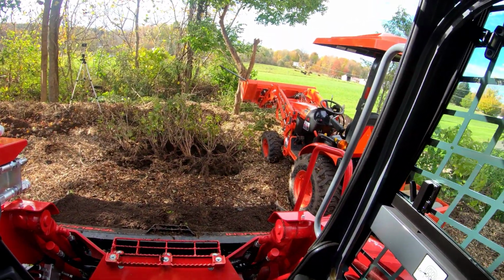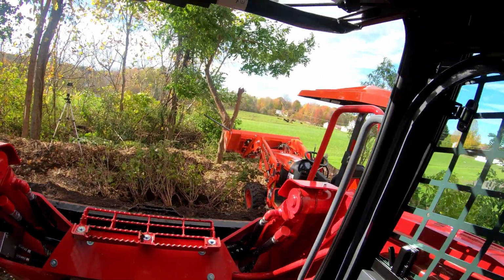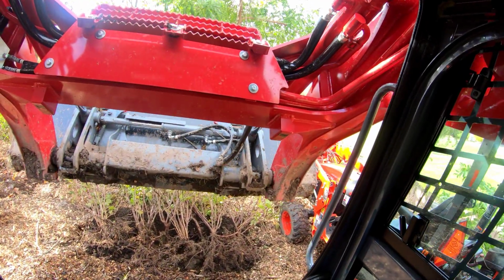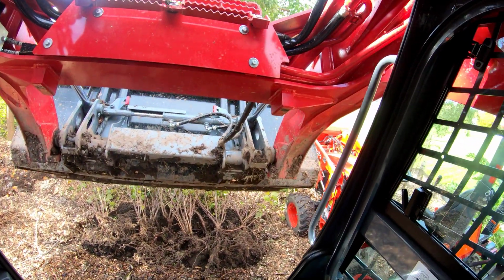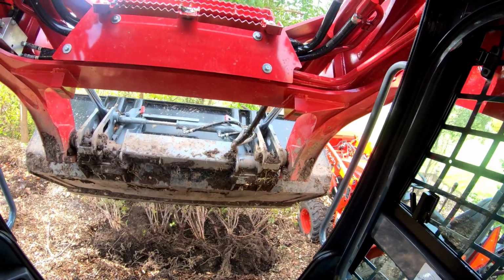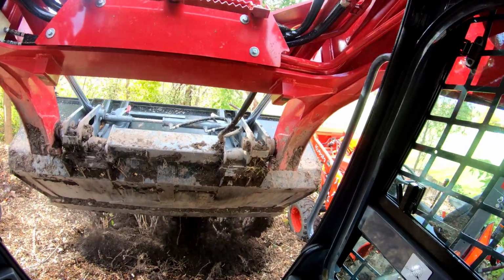So it is somewhat of a crude operation getting things healed in, but as long as you wait until the plants have gone into a dormant stage, this is a very safe thing to do. But it is important to make sure that the plants are dormant. You can give them haircuts. You can prune these plants right down.